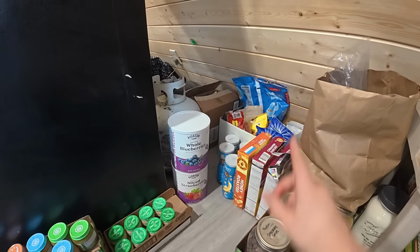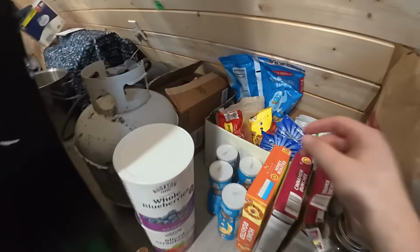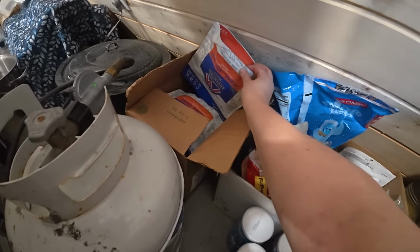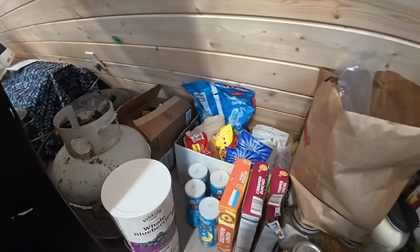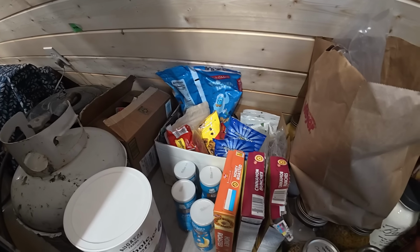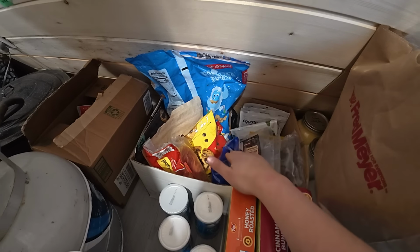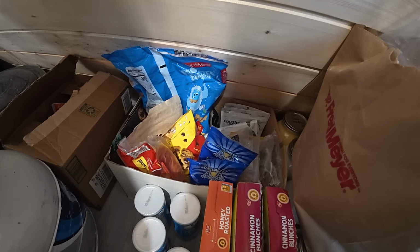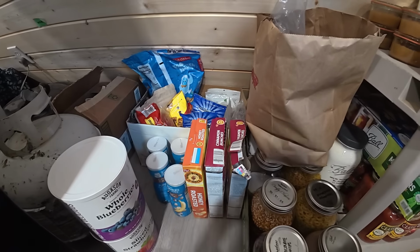And then in this box, we have some of our emergency travel foods. So, like, a meal in a bag, just add water. We've got a couple of those. And then this is our box of random bagged things. We've got some cocoa powder, pepperoni, raisins, dates, some cough drops, because apparently that fits. So we have some random things like that. A couple boxes of cereal.